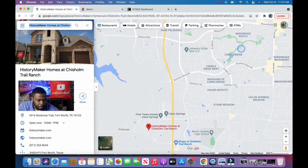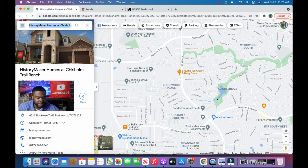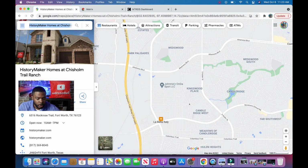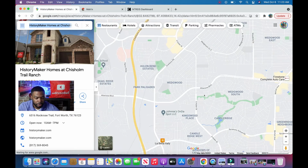Wedgwood area is a nice little area as well. These are more ranch style houses. You'll rarely see two-story houses in the Wedgwood area, but they're located in a pretty good area. So it's not too far from the Hulen Mall, right off of Granbury Road. Granbury can take you to I-20. Then you have Sycamore School. Everything's within like a 5-minute radius.